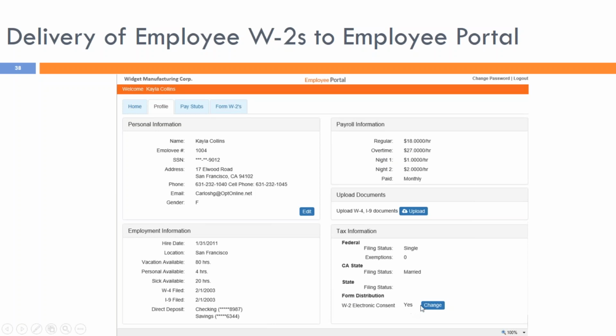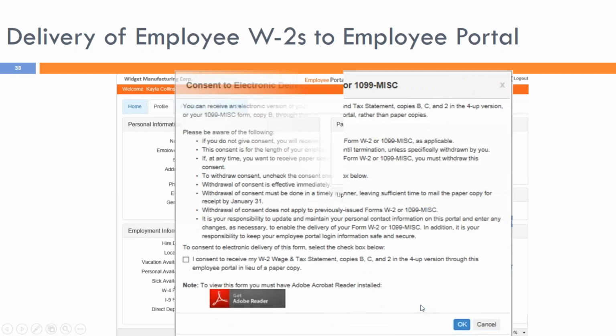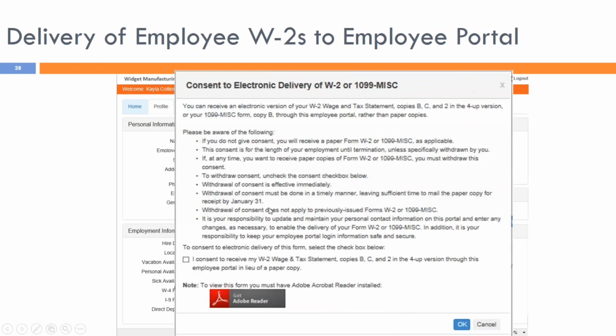They can say yes or no, and basically what they get is this pop-up that tells them exactly what's going on. You can check the box, I consent to receive my W-2 wage and tax statement, copies version 4 up, at this employee portal in lieu of paper copy. This gets logged in the employee portal and also taken into consideration within Payroll Relief when releasing the W-2s to the employee portals.